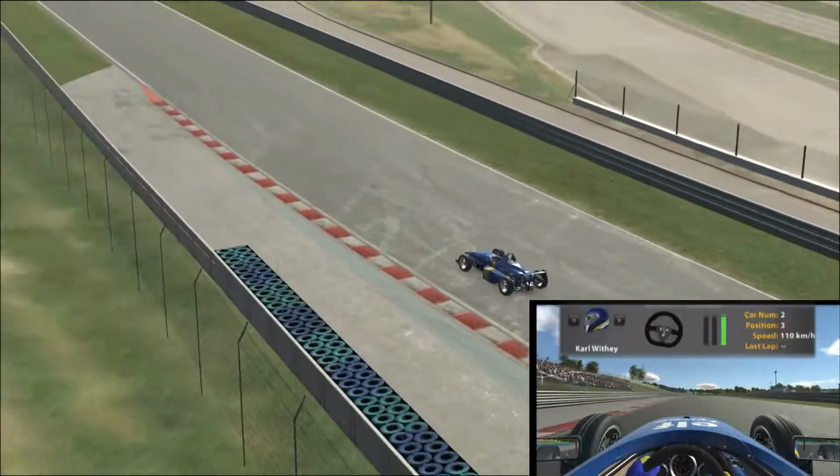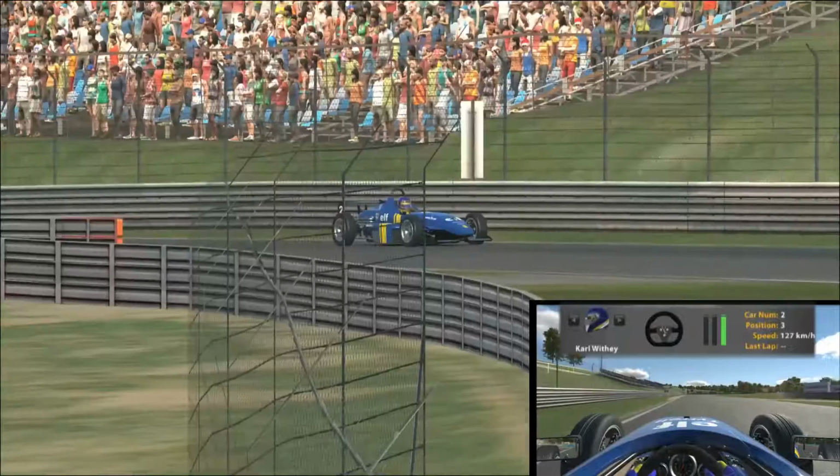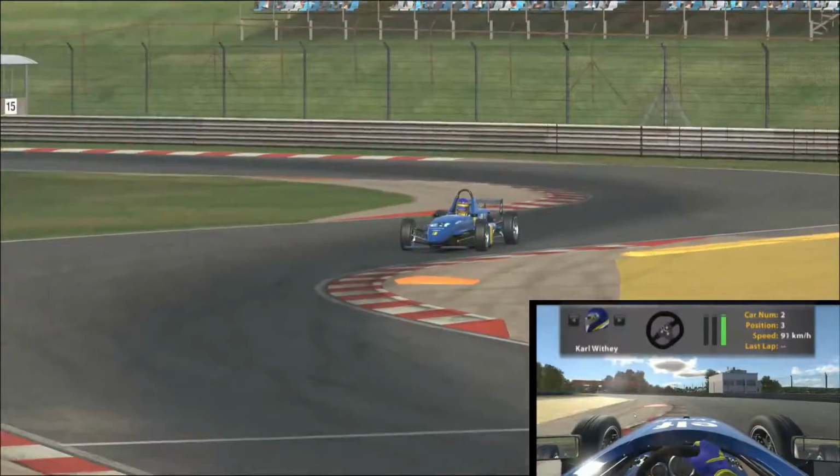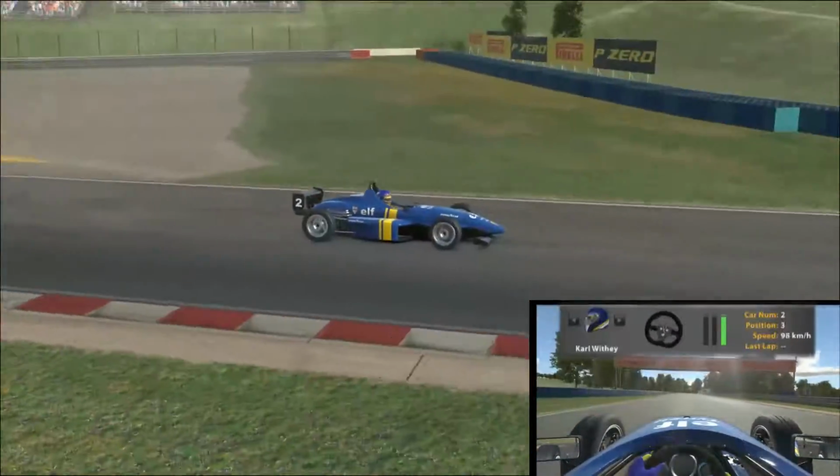So we've dropped all the way to the back of the grid now, so we are quite a way off from anybody. So this is now a recovery drive. Let's see what we can do in this race.